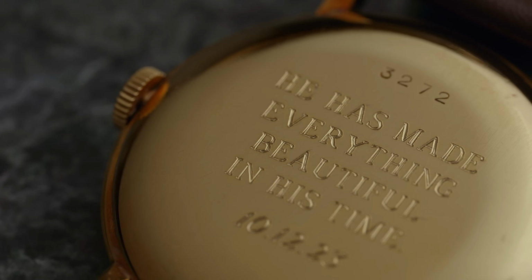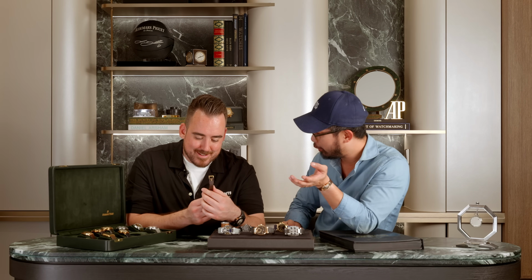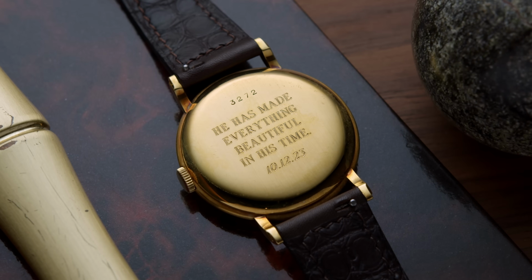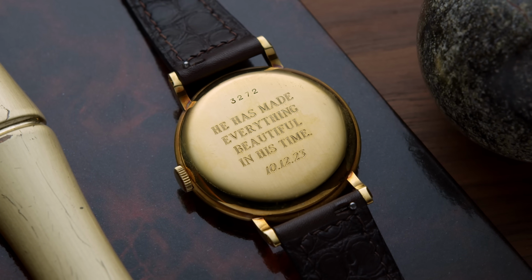Yes, this is a very sentimental watch to me because my wife gifted me this watch on our first anniversary, with a beautiful engraved message. And this obviously is one of the most cherished watches in my humble collection.